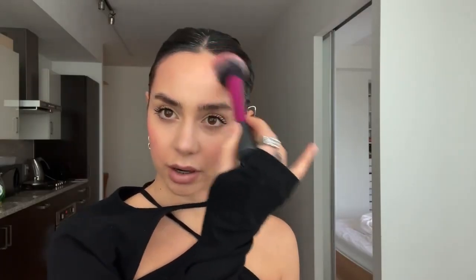Pretty. Really, really pretty. I think this is definitely up there as one of my favorites. Damn it, Patrick. All right, going in with a beauty blender. Let's go. I know this is just going to take the look to the next level. I could already tell by this color. Oh, I see.